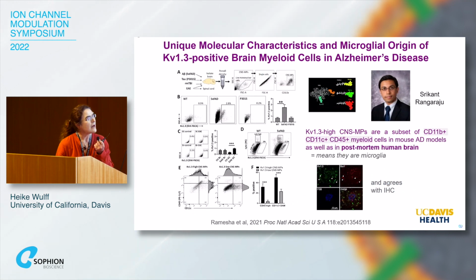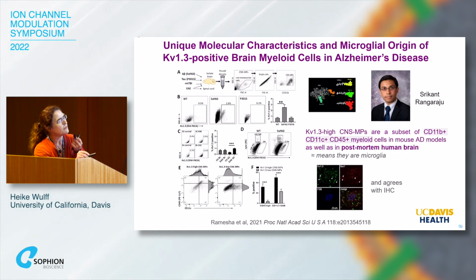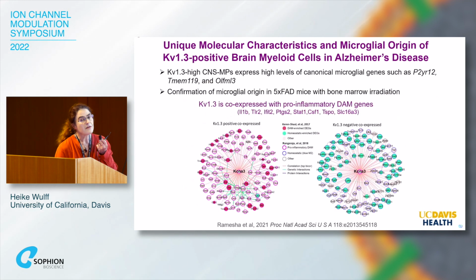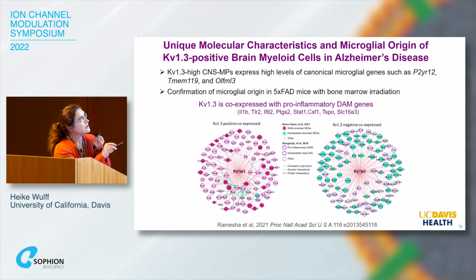Srikant Rangaraju, our collaborator at Emory University, used a fluorescent SHK as a probe to look at microglia in the brain of 5XFAD mice and in post-mortem human brain. And he found that the Kv1.3 expressing cells are CD11b positive, CD11c positive, CD45 positive, suggesting that these are microglia. He confirmed this by transcriptomic analysis. So Kv1.3 is co-expressed with canonical microglial genes and with disease-associated pro-inflammatory genes, so TSPO and IL-1 beta, for example.